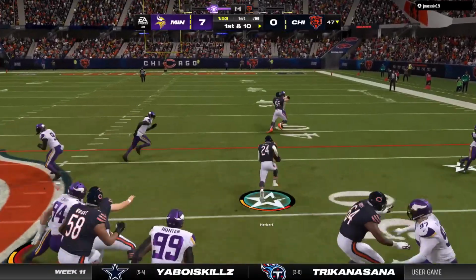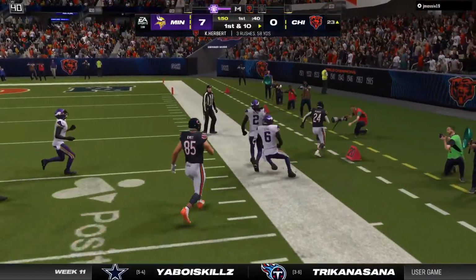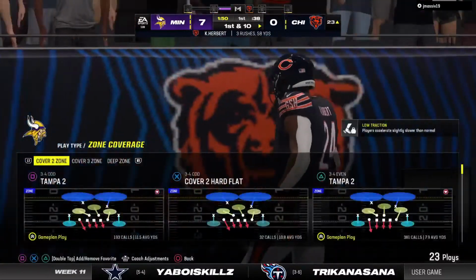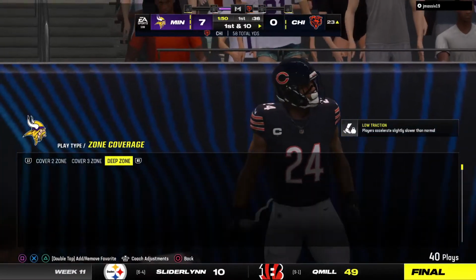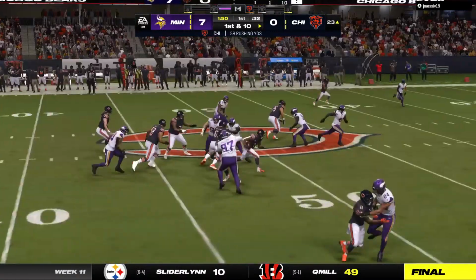Herbert now on the option. And some room to maneuver. And he takes this just a few yards shy of the red zone before going out. 58 yards rushing for him now as he has gotten the night off to a hot start.